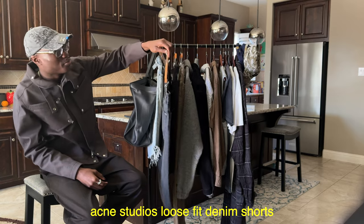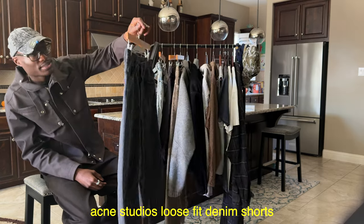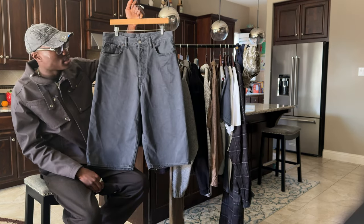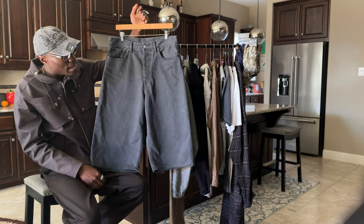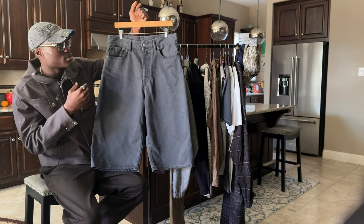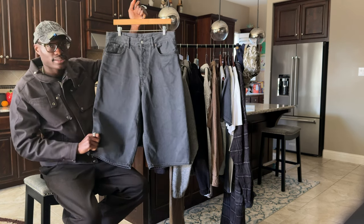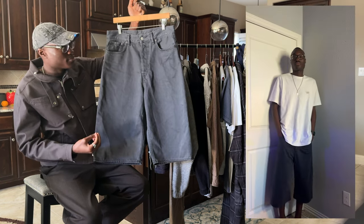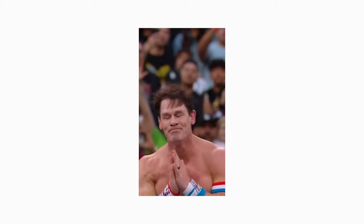Next, we have another pair of denim shorts. These are the Acne Studios loose fitting shorts in washed gray, I believe. I have pants in the 2021 M cut in this exact same fabric, so I was already familiar with the game. I love the fit on them. They got that John Cena type fit.